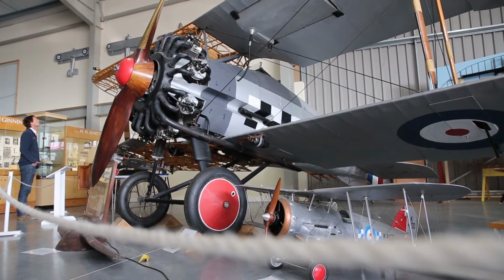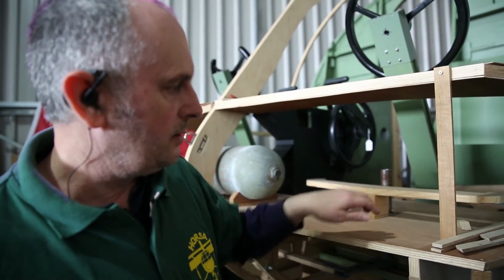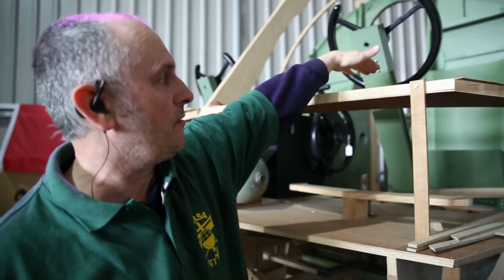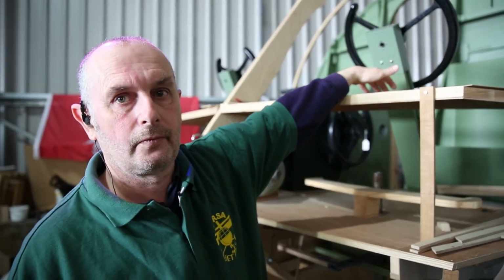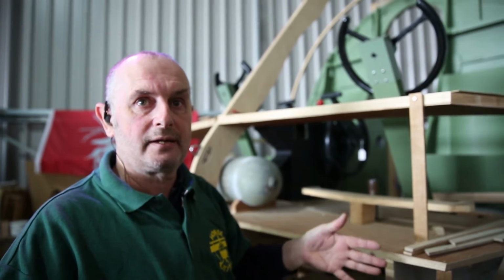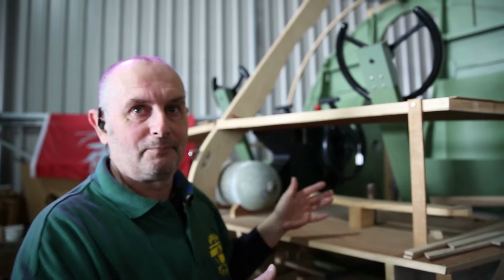What I'm working on at the moment are all the ribs underneath, which I may be working on later on today. Most of the top cockpit internal is finished, apart from the seat base. The seat pan's got to be done as well, and then get some cushions made, so at least it'll be a comfortable sit.